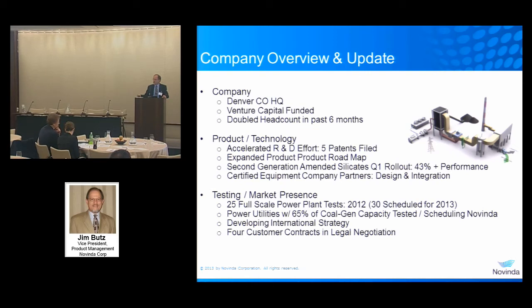Start with a little bit of an overview of the company. We are headquartered in Denver, Colorado. It's a venture-funded corporation, and in the past 6 months, we've doubled our headcount. So we are in the process of moving very aggressively into full-scale trials of our material. In fact, we have tested in 25 plants in 2012, and we've got something on the order of 30 on the schedule for this year. We're already well into that.